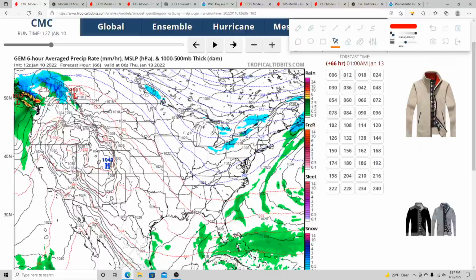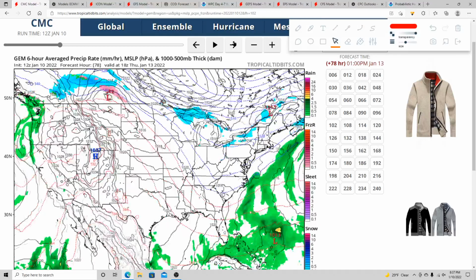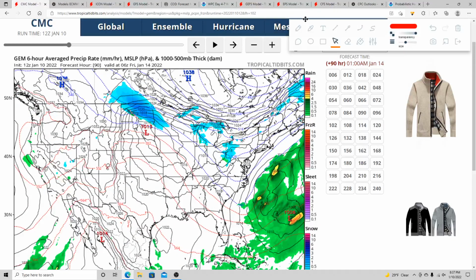And as we continue on over the next couple of days, it really stays mostly quiet until we get into Friday here. There are two different things that we may need to watch for. The Alberta Clipper system that we're talking about, the Canadian model has it moving in the early morning hours on Friday in North Dakota, eventually getting into parts of Minnesota.